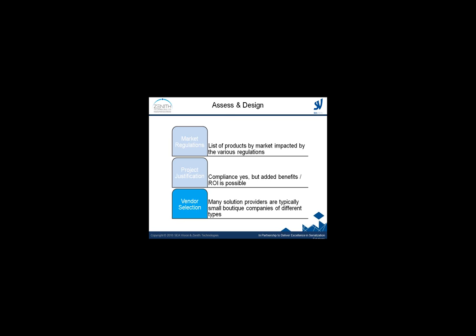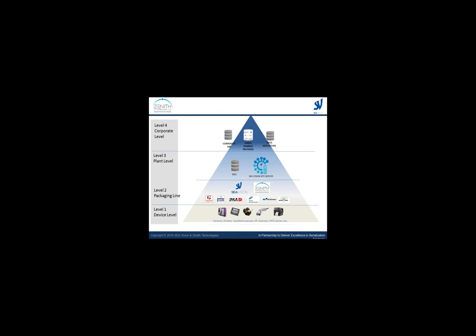Project justification. Well, Carlos already touched across this earlier in his presentation. Compliance, yes, but there are lots of added benefits. Moving on to vendor selection. And this may be one of the key points in your project. And it's going to affect all levels of your manufacturing process.